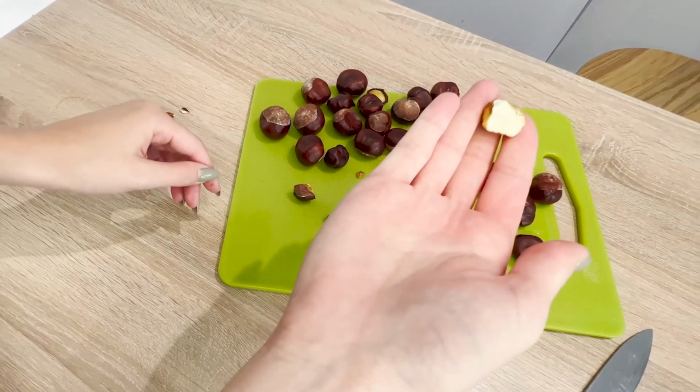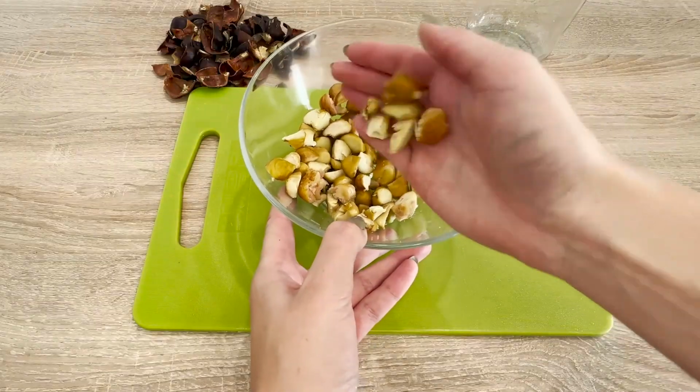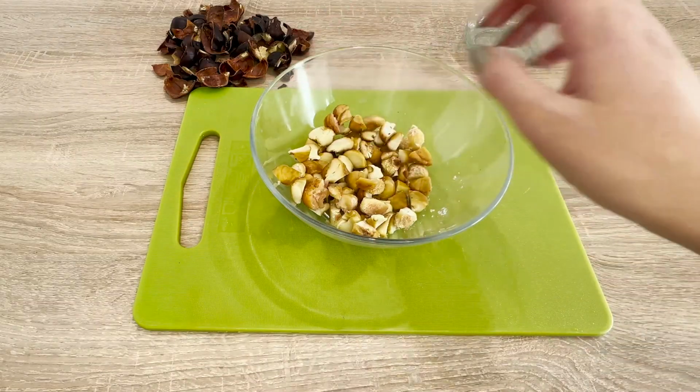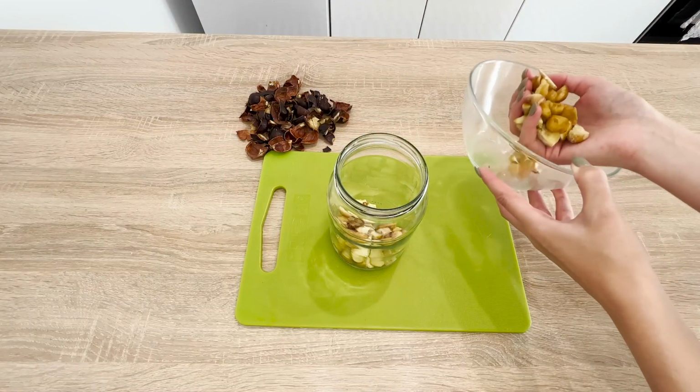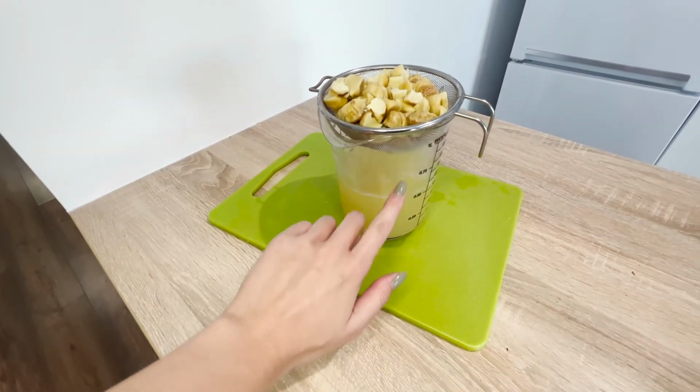I remove the husks carefully. This is important if you want to use the liquid for washing white clothes as well. I put them in a jar and pour in warm water. After 2 hours, we strain the chestnuts.